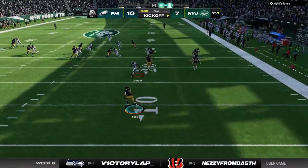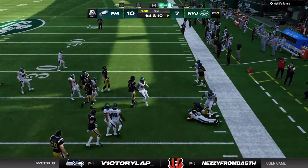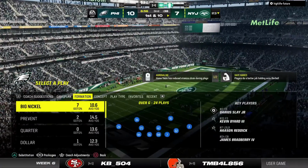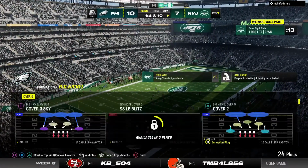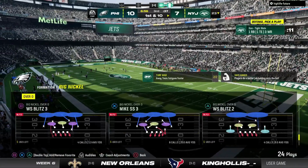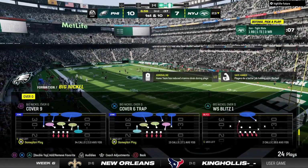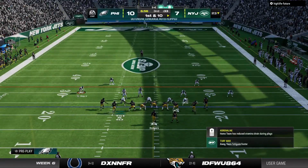From a yard or 2 deep, here comes a return. And ultimately cannot get this out to the 25-yard line as he's dropped at the 23. At their own 23-yard line. The New York offense taking over for their next possession.